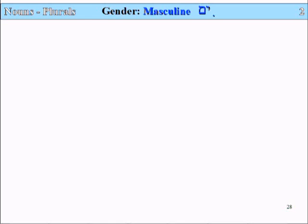In English we just put an S on the end of anything, but in Hebrew we put an im or an ot at the end. So let's have a look at the masculine plural endings.